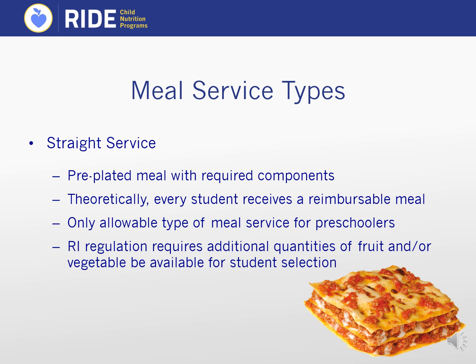The advantage of straight serve is that theoretically you know that every student has a reimbursable meal. As previously stated, this is the only allowable type of meal service for preschoolers who are not commingled with other grades. Another important point to remember about straight service is that due to the state of Rhode Island nutrition regulation, students need to be offered at least 2 or 3 different fruits and/or vegetables, depending on whether it's breakfast or lunch. So regardless of what is provided on that pre-plated tray, students still need to be given the opportunity to select more fruit or vegetables if they'd like to.